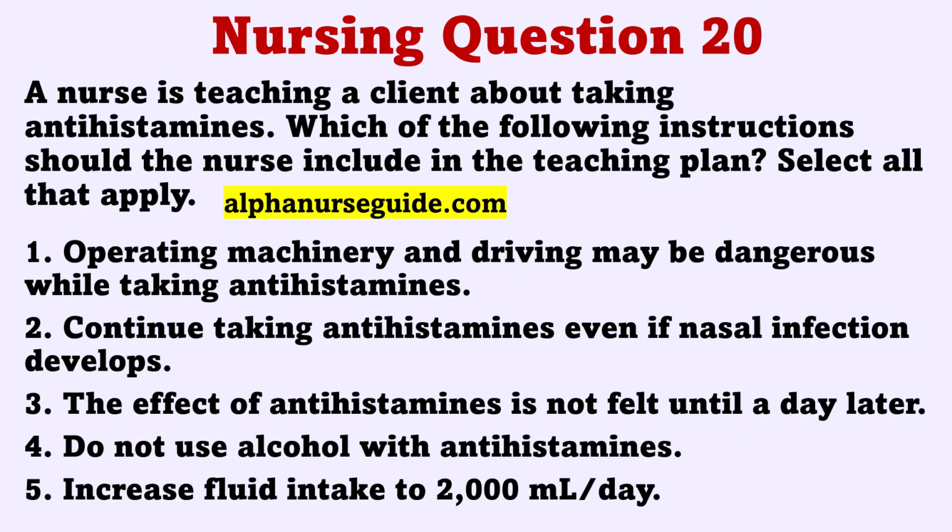A nurse is teaching a client about taking antihistamines. Which of the following instructions should the nurse include in the teaching plan? Select all that apply. 1. Operating machinery and driving may be dangerous while taking antihistamines. 2. Continue taking antihistamines even if nasal infection develops. 3. The effect of antihistamines is not felt until a day later. 4. Do not use alcohol with antihistamines. 5. Increase fluid intake to 2,000 milliliters per day.